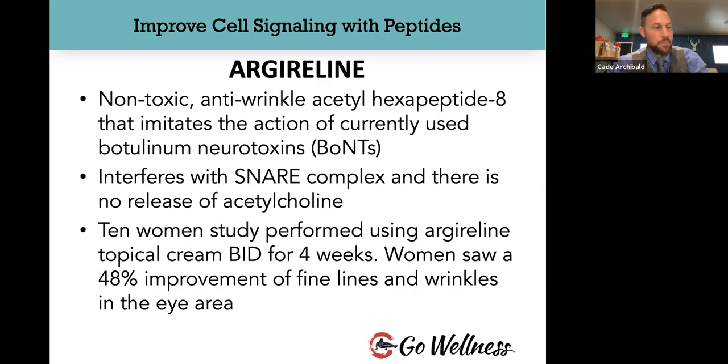So one of the primary peptides you can use for wrinkles is called argireline. And once again, it's just a protein structure. And these protein structures, similar to Botox, all they do is work at diminishing some of the acetylcholine, but they don't completely shut it down. So you can still get some of that nice boost in your face. But what they found in the studies is that women using it as a topical cream for 4 weeks, twice a day, saw a 48% improvement of fine lines and wrinkles in the eye area.